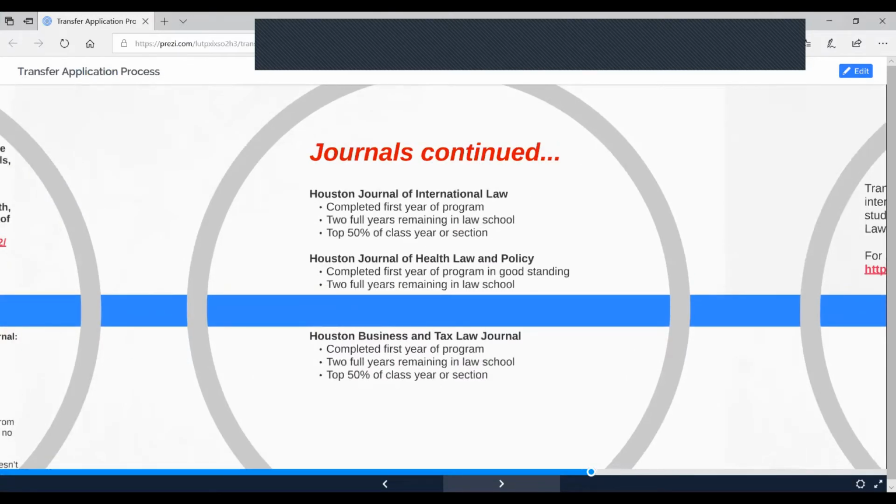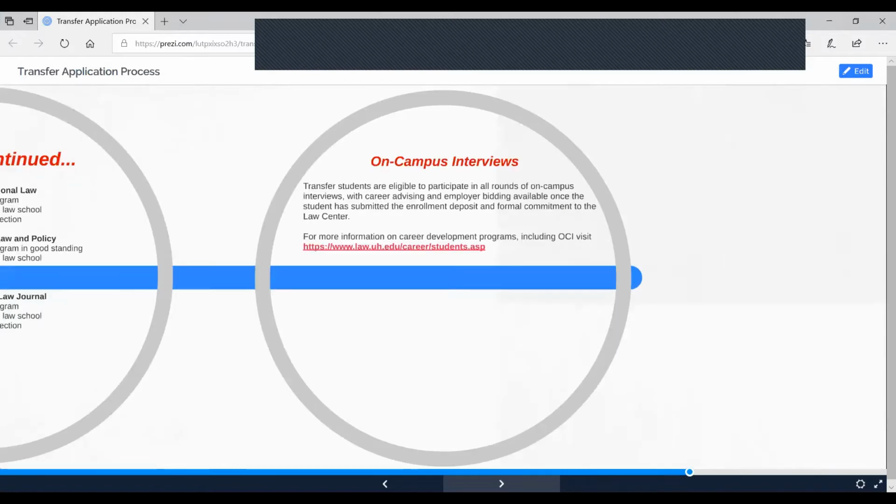Again, I'm just going to quickly show you this. These are the different journals. I can share this with you at another time because I want to stay on course here. On-campus interviewing, OCI, we're going to have Paul talk about that as well. If you complete your application within the early decision timeframe of July 29th, you will have the opportunity to participate in on-campus interviews.